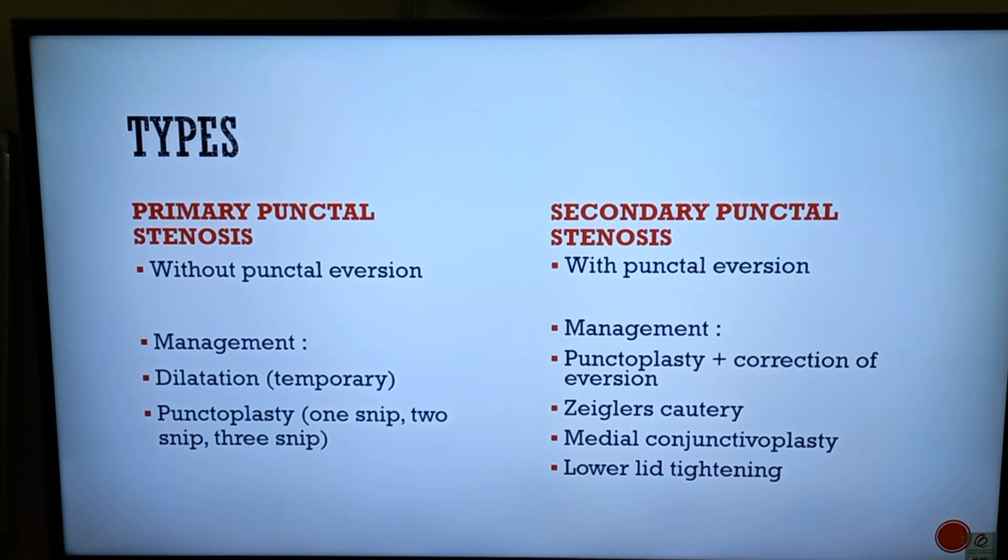What are the different types? We divide it into primary punctal stenosis and secondary punctal stenosis. If there is no punctal eversion, we label it as primary punctal stenosis, and with punctal eversion it is secondary punctal stenosis. The management of primary punctal stenosis is simply dilatation, and punctoplasty can also be performed, which is the 1 snip, 2 snip or 3 snip procedure. Because in secondary punctal stenosis there is punctal eversion, we have to correct the eversion as well, with the retropunctal Ziegler cautery technique, medial conjunctivoplasty or lower lid tightening, as we discussed in the management of ectropion as well.